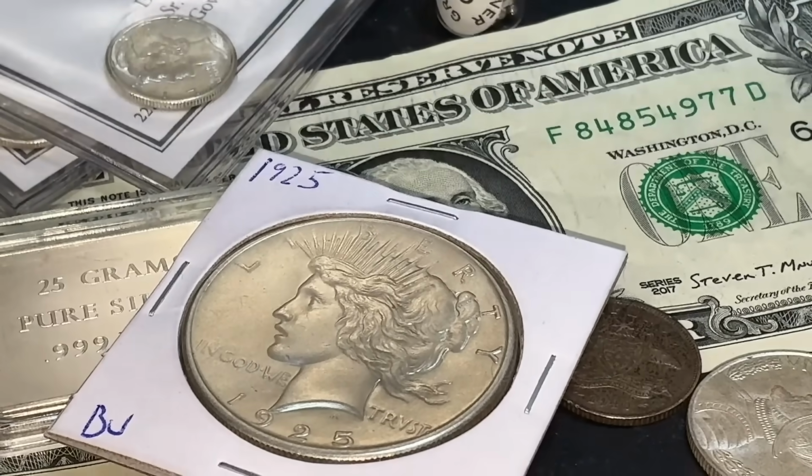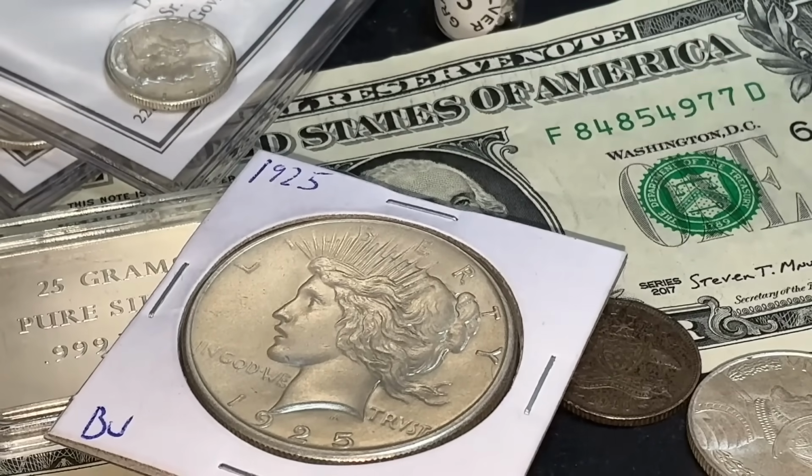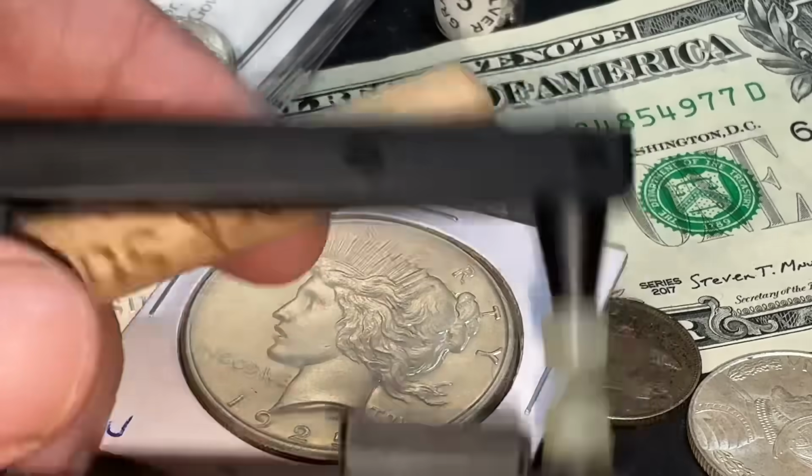So yeah, it's always good to authenticate your silver, and most local coin shops will have a testing device to test right there on the spot for you if you're buying, just to make sure. But nonetheless, the pocket pinger is another way to do it. I think it's a good idea to have one of these.